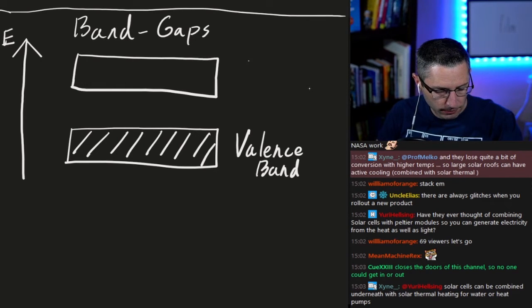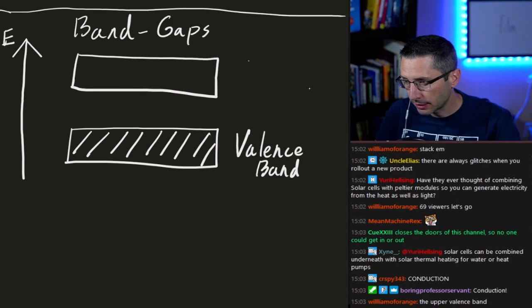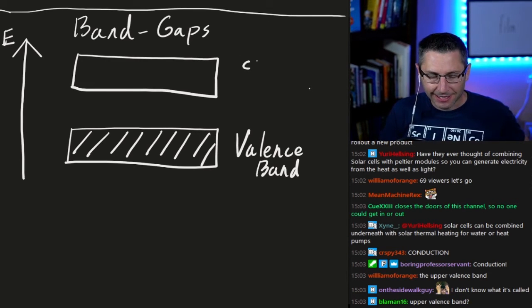What is the upper band called? Trying to see if anybody's actually paying attention. Conduction band! Hey! Exactly, this is the conduction band.